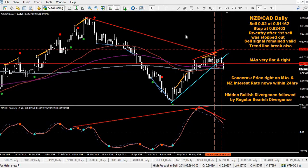Alright, this is from this morning. I didn't do a video this morning because I only had the one trade. This is a New Zealand Canadian. I sold this morning. You can see my notes on the chart here. I posted the screenshot. It's obviously gone in my favour about 30 pips or so since then, which is good. Now hopefully this news will keep on forcing it down. There's a stop in place, so I'm not going to worry about moving the stop or anything. I'm just going to try and ride this out. This is my second go at this, as I stopped out on the previous sell. So that was from this morning.